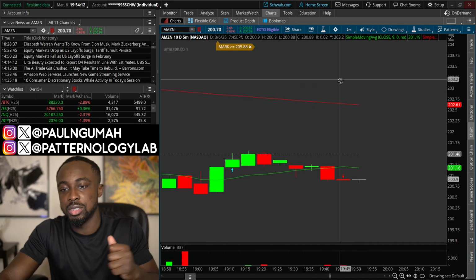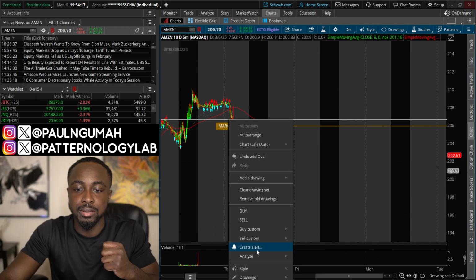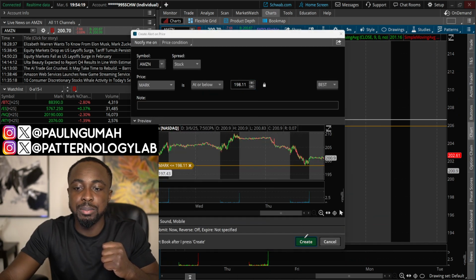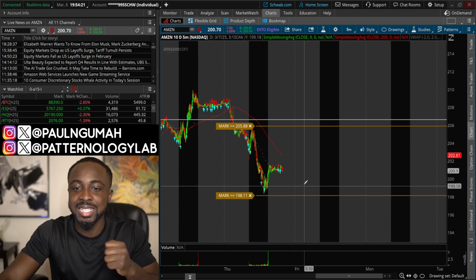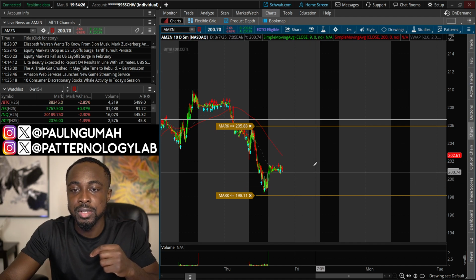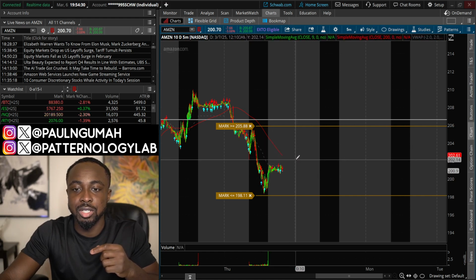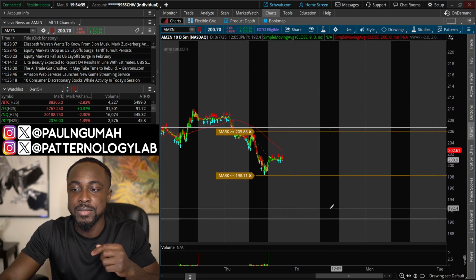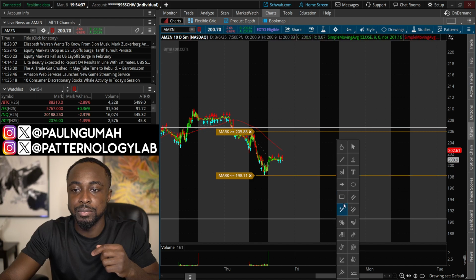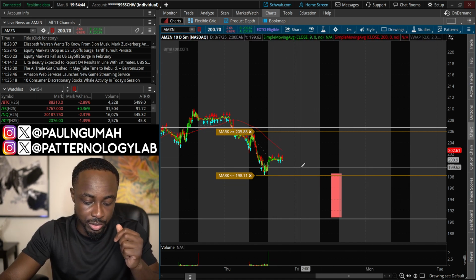So what I want y'all to do is just set an alert right here at 198. All right, and hopefully before that rings, there is a clean structure that forms before the drop. The structure is necessary in order to know exactly how fast it's going to drop. So if we can see that, then maybe there could be a massive opportunity for Amazon, just like Netflix. Keep those two on your watch list.